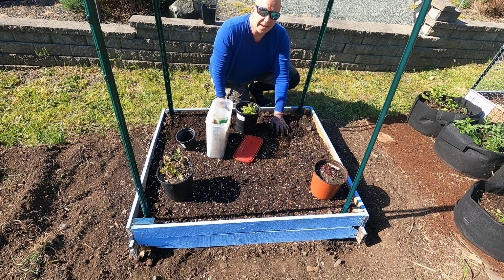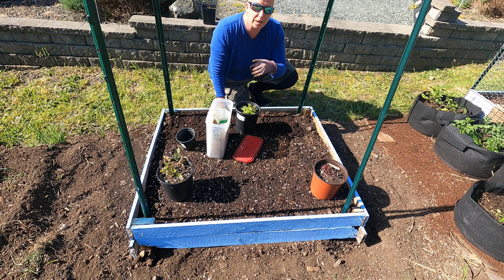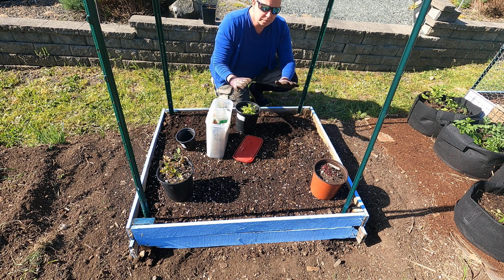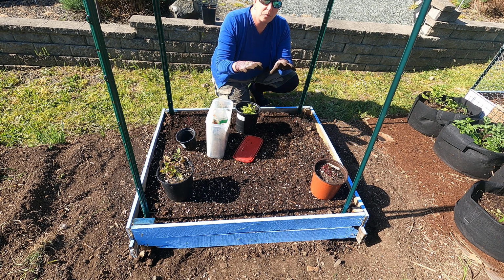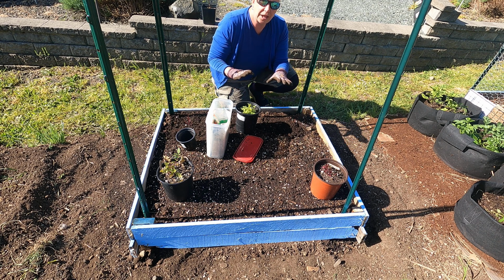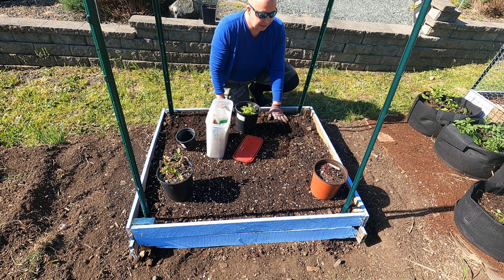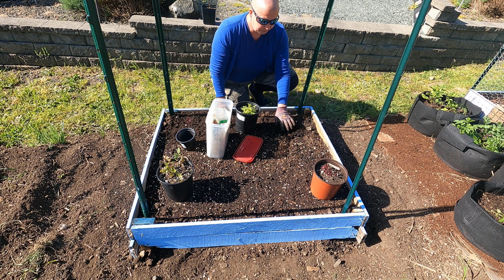At the base of this bed is a bunch of the bark pieces that I got from my neighbor for helping him out, and that will form a really nice base of material that will break down over time, especially over about the next year, and nothing will have to be added to this bed while I live here.